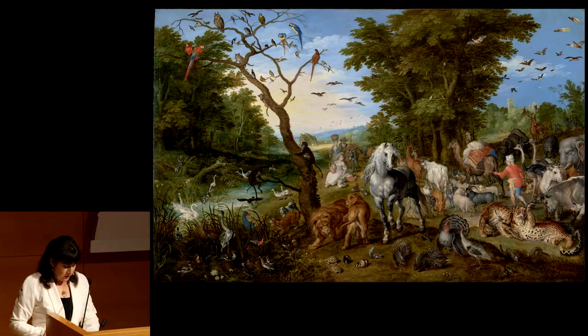Adhering closely to the verse in Genesis in which God exhorts Noah to keep the species alive on the face of all the earth, in Brueghel's paradise, the species mingle freely with both domesticated animals and indigenous European species.